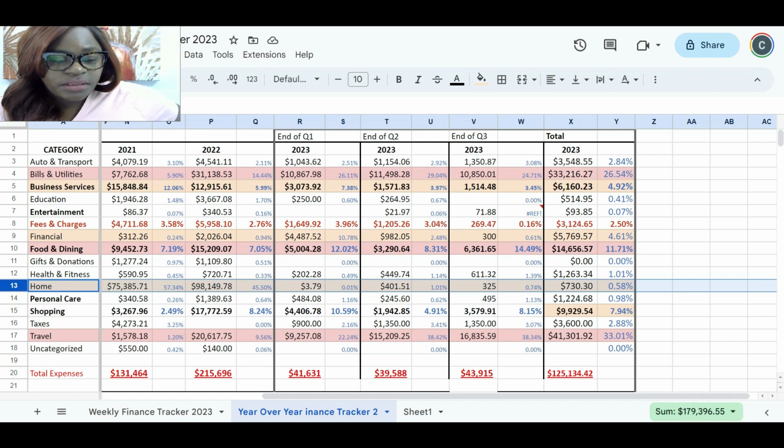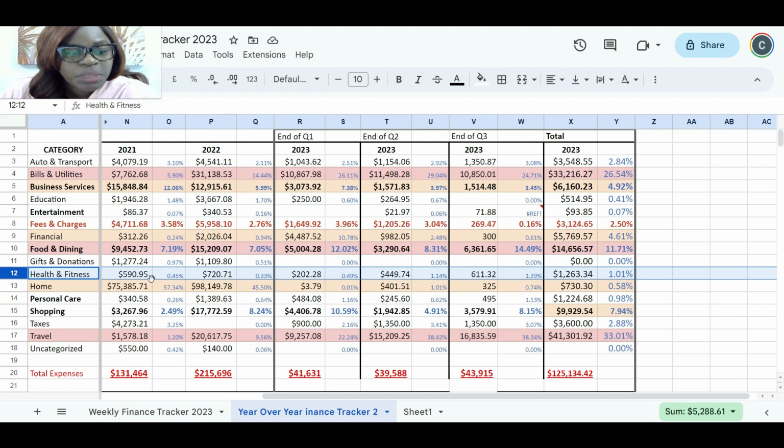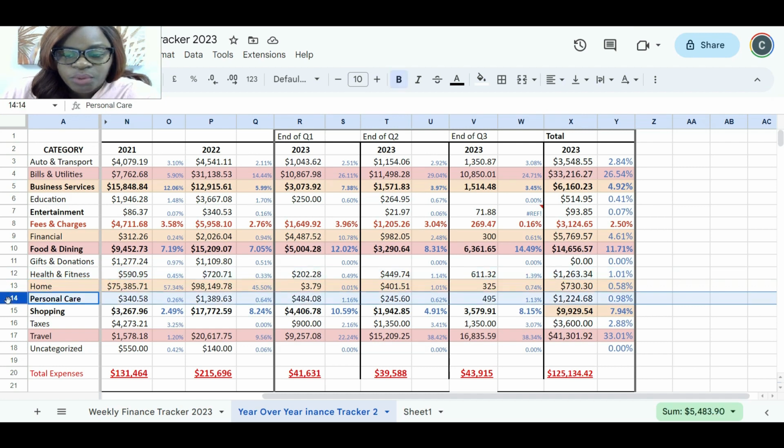Well, health and fitness, this is a number that's going to go significantly higher for me. I did hire a personal trainer. I'm working with a personal trainer, and so far it's been great. This is something else that I'm going to commit to. So health and fitness, really important. Home, personal care, where do I stand? So personal care, I used to be at 0.2%, and personal care has also gone up.